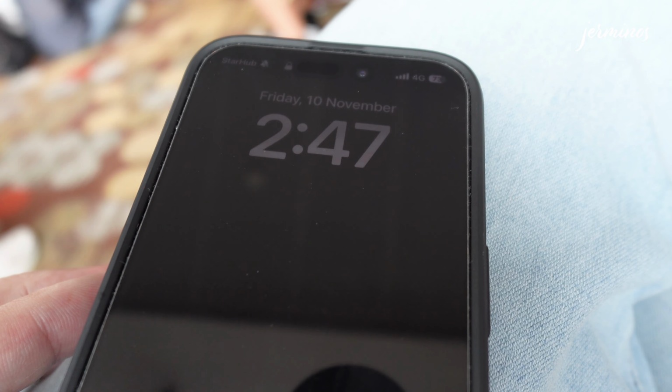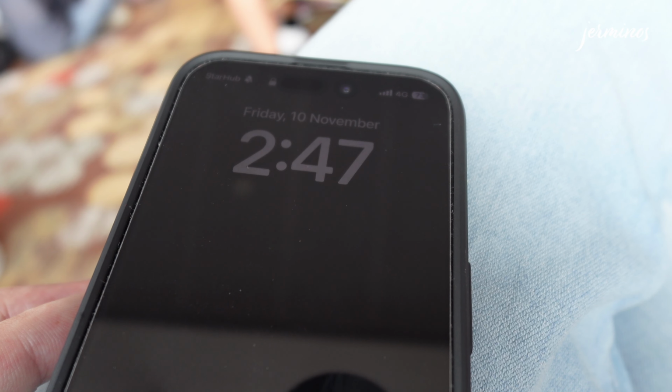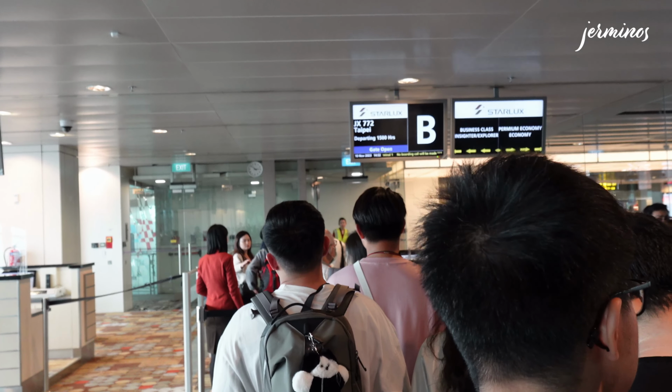There was also a delay in the boarding process, so the time was 2:47 and the flight was supposed to take off at 3. Boarding only started around 2:50.